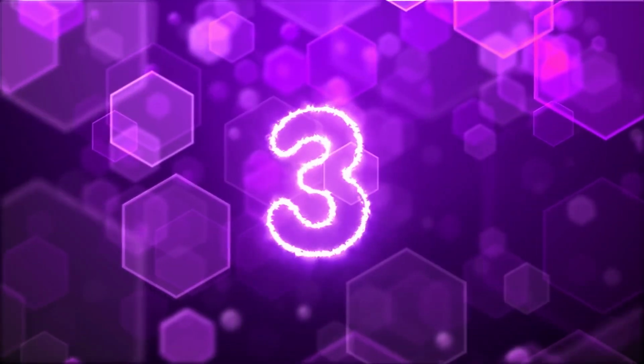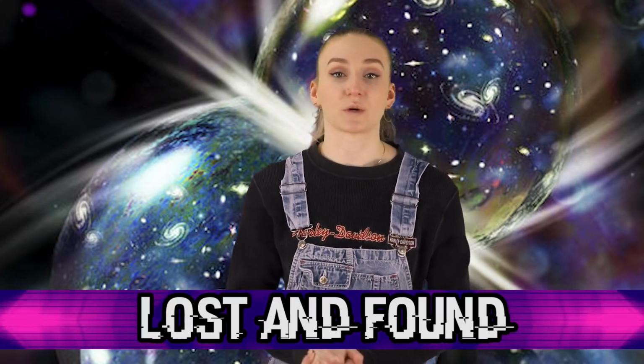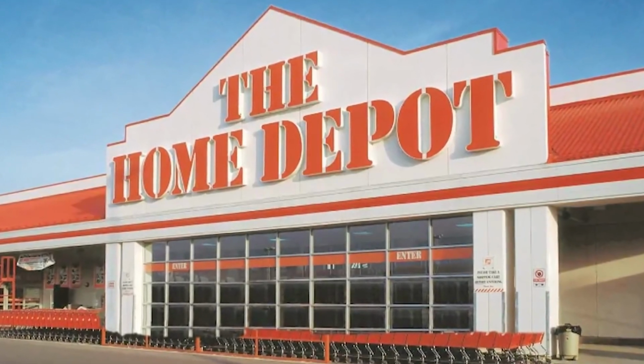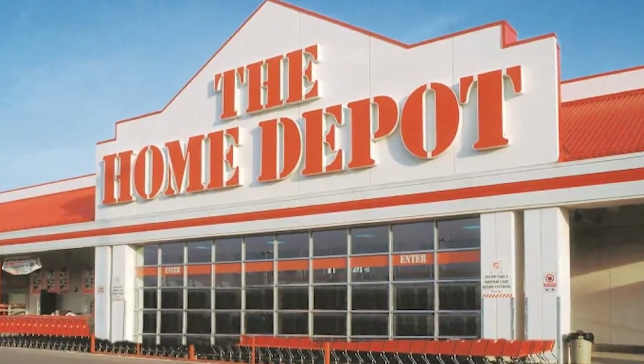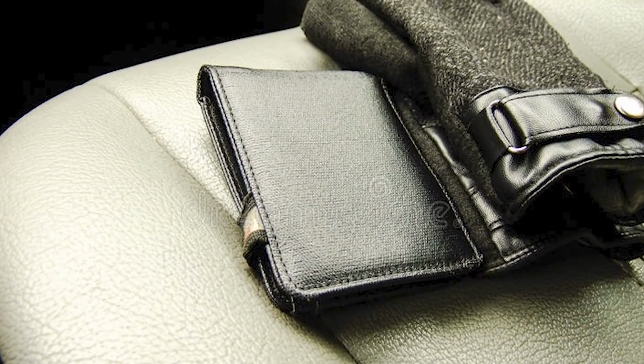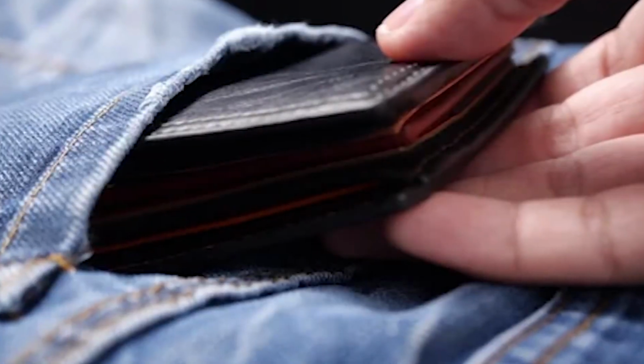In our third spot today, we have Lost and Found. A number of people on Reddit have shared stories in which they have lost something only for it to reappear in a place where it's impossible to. So let me explain. One man said that he was with his cousin at Home Depot. Before they went in, the cousin grabbed his wallet, but he didn't have any pockets, so he asked the narrator if he could put his wallet inside his pocket so that he didn't have to carry it around. He agreed and he zipped it into his track pants.